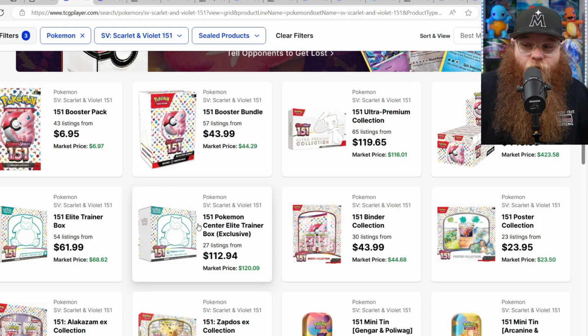And the Pokemon Center Elite Trainer box, super good box, but you're already paying double. The regular ETB, I think we'll have plenty of time to be able to find that in stores. So I don't know. If I'm doing it, I'm doing the 151 UPC for $90 or even cheaper if I can find it. Some people say on TikTok Shop and all that. And the Japanese 151 booster boxes, if you can find it, for $50, $55, cannot really go wrong there. That's what I would do.